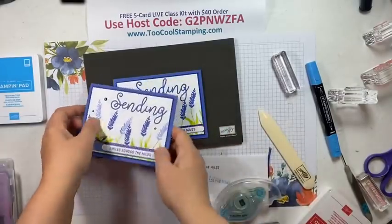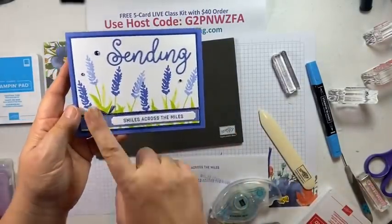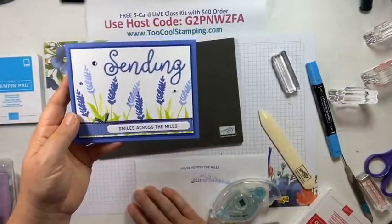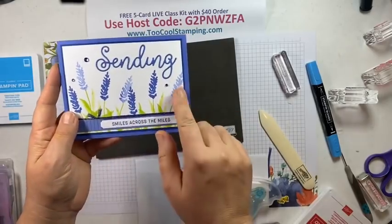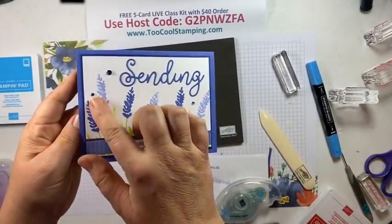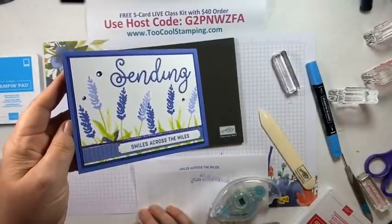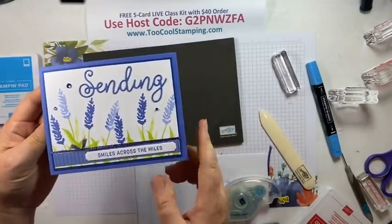So here's my finished card, and I did a little better with this one. I had a little bit more lavender stamped on here. So take your time and make sure you have lots of little stems to put your lavender on there. So I finished it up by using regular rhinestones and then coloring those with the Orchid Oasis dark blends to get some really pretty matching rhinestones.